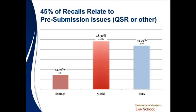If you look at this and understand that the 510K system can only be expected to address pre-submission issues, you see that the majority, 55% round numbers, of recalls are for reasons really not applicable to clinical data or other similar things. These are primarily QSR types of issues. So the majority of our recalls are post-submission problems.